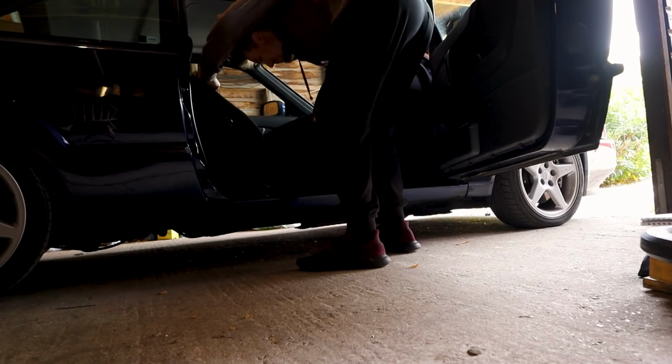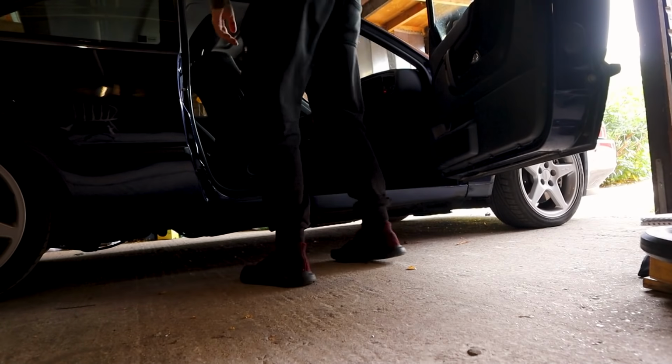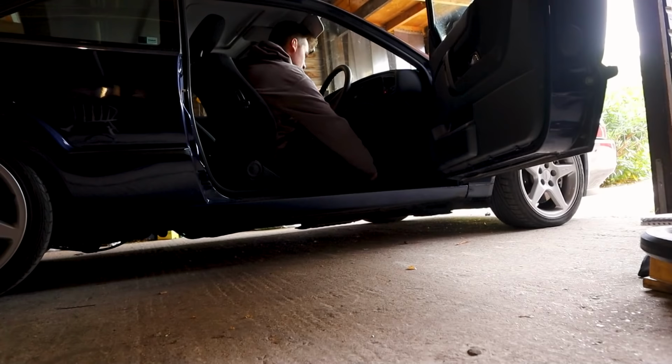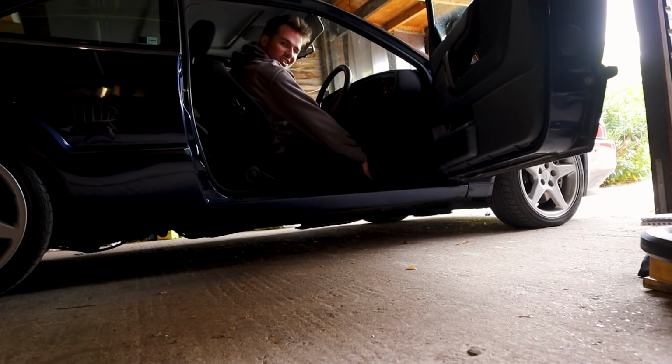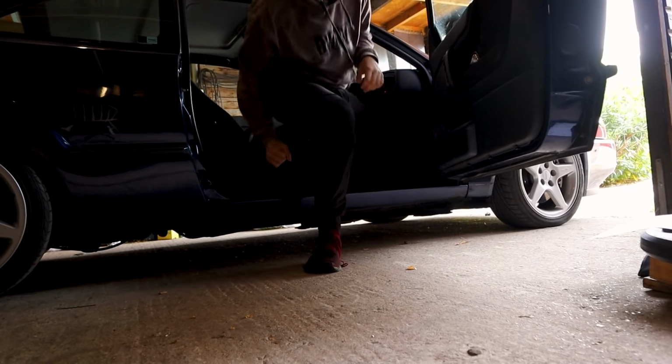The lighting in here is so bad, it just feels like the car is pitch black. I can't actually see anything. Oh, fuck me. What the fuck? I did not know you could do that. Yeah, that's not gonna work. It's a rocking chair. Lean back. Right, I need a torch because I cannot see anything here.